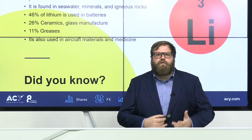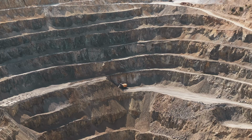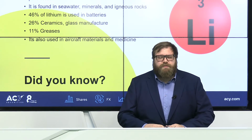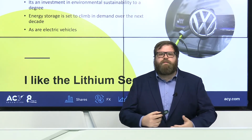Now, looking at those usages, there's a wide distribution of where it gets used. It's obviously not just batteries that we can focus on here. This sector as a whole is probably a good place to start looking. You've got mining sectors, medical sectors, you've then got battery and innovation and tech sectors to consider, and of course, general manufacture and production. So it's going to get used across the entire range. Looking at lithium as a sector though, where do I tend to like things?